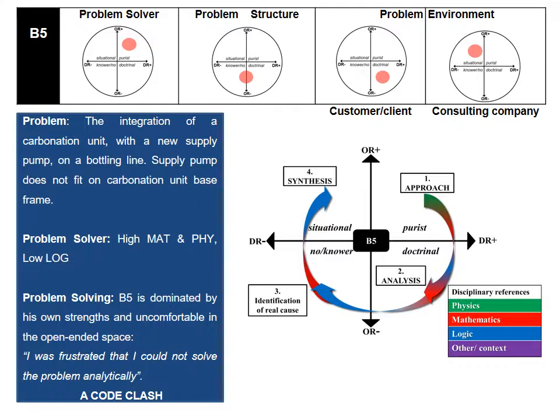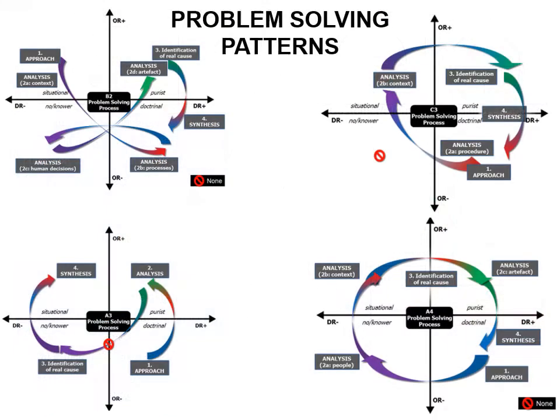B1 represents a code match. His logic-based orientation enabled the efficient solution to a logic-based problem. B5 represents a code clash for this particular problem. Now, the research data show that solving the problem effectively requires the navigation of different codes across the problem-solving stages over a period of time. Successful practitioners recognize and realize the different code conventions, when to stop and think analytically, when to look at all possible scenarios.